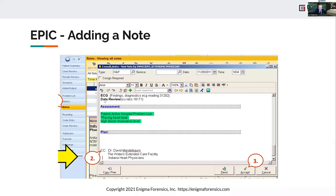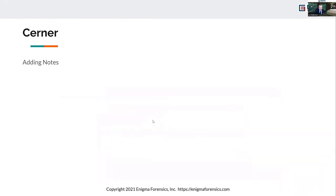Here's an example of adding a note. And you can see here, there's ability to copy and paste different notations. The date and time on these notes, when you first go to create a note, they default to the current computer's clock time. But it's totally possible to change the date and time to put it back in time by dates or hours, and that information is relevant.